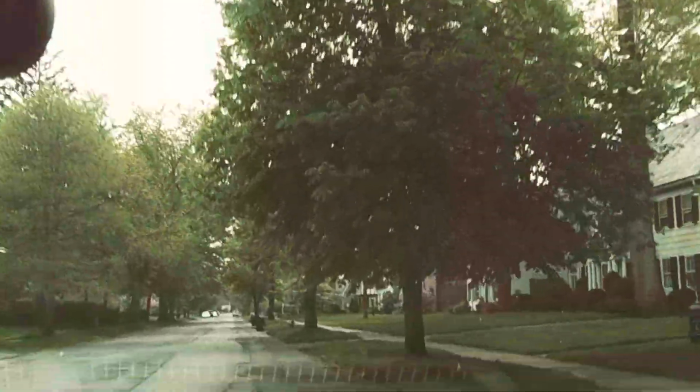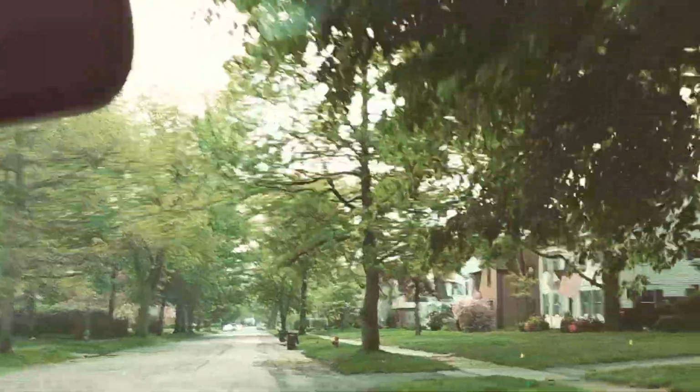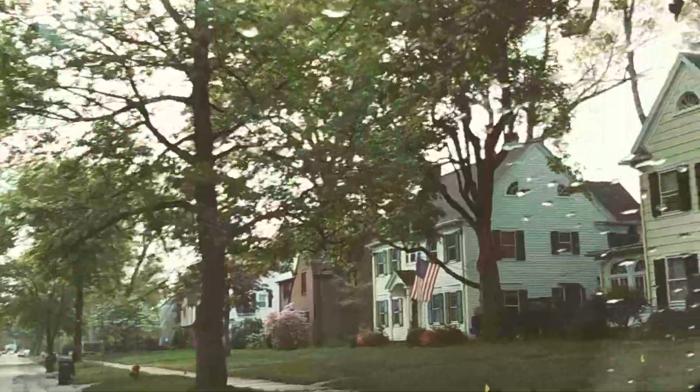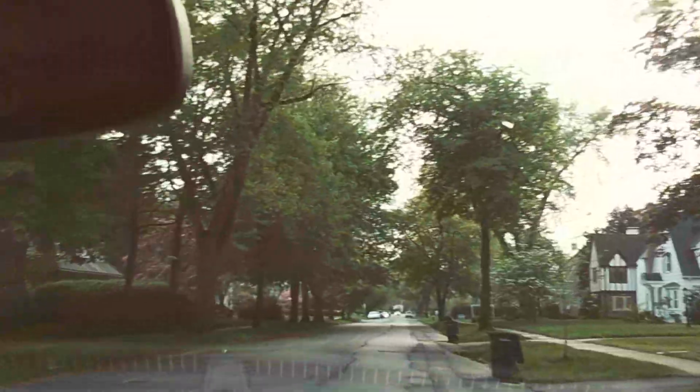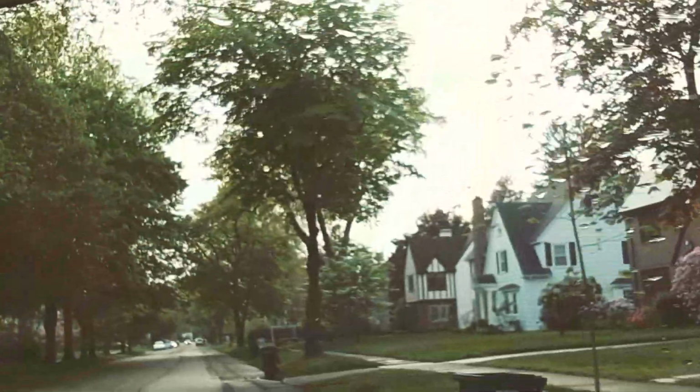Okay, so there's a colonial house next, and then you're going to see many colonials in a row, and then some Tudor revivals.